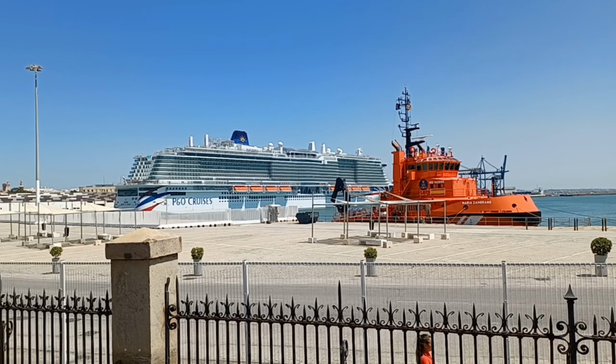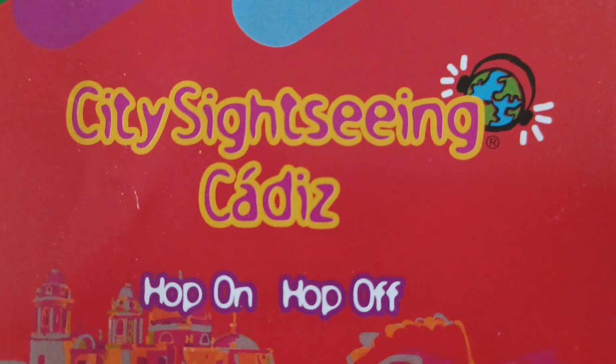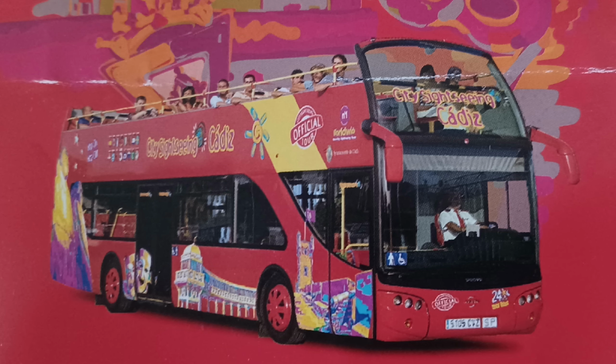Hi there, today the Arvia is docked in Cadiz. And once again, we're going on the hop on hop off bus, but this time the whole family's going. This costs, I think, £25 a head.